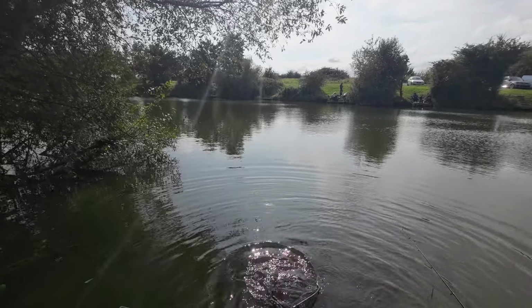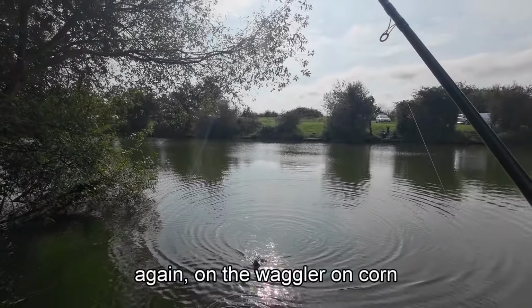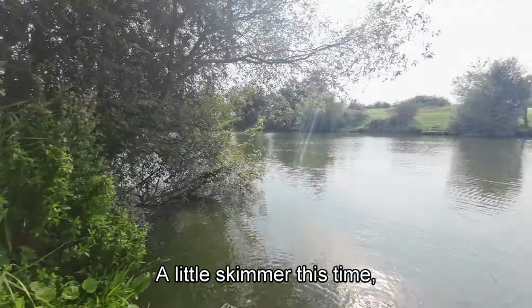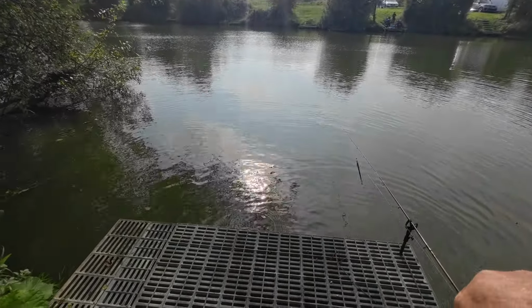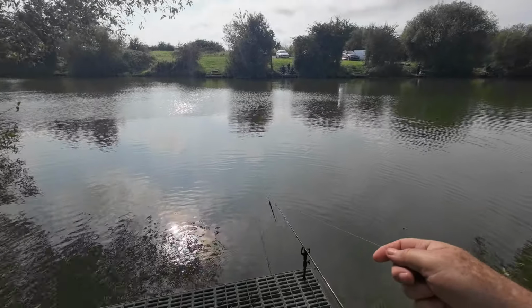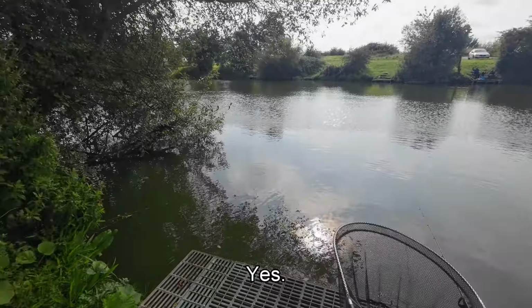Get out the bloody net. Again on the waggler on corn. It's a little skimmer this time. Keep still. Keep still. Oh, what came out? Yes.